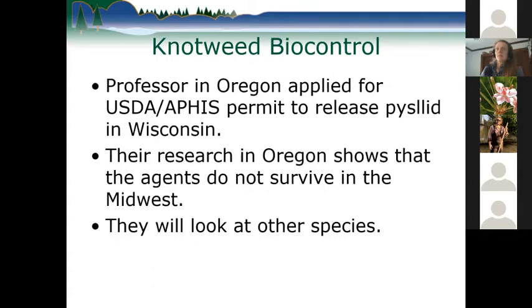The researcher was from Oregon, and she actually let us know that she doesn't have any intention to release these in Wisconsin, and that they have really low survivability, that they will all be gone and disappeared within a day. They just don't live here. I don't think it's the right climate for them. So they don't have any intention to release these psyllids here in Wisconsin or even in the Midwest because they just don't survive. There are other species that they're going to be looking at though.